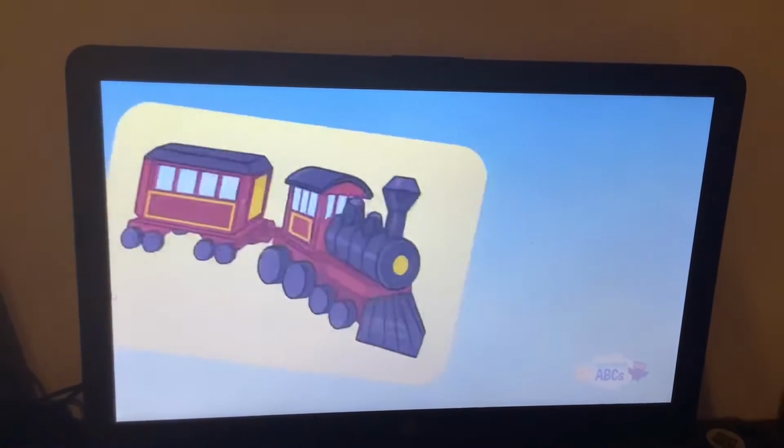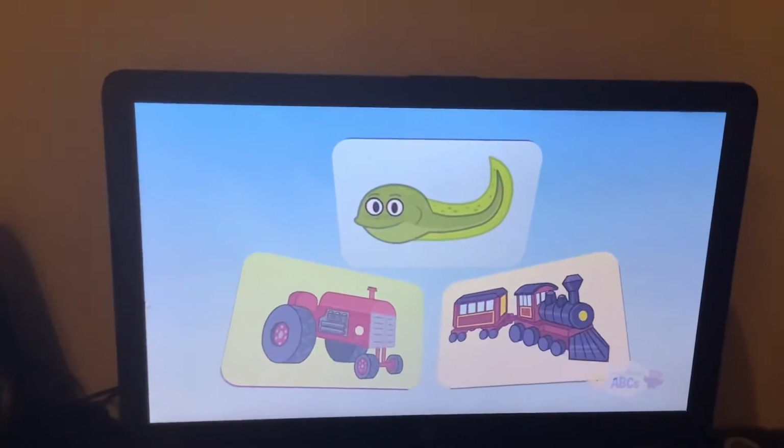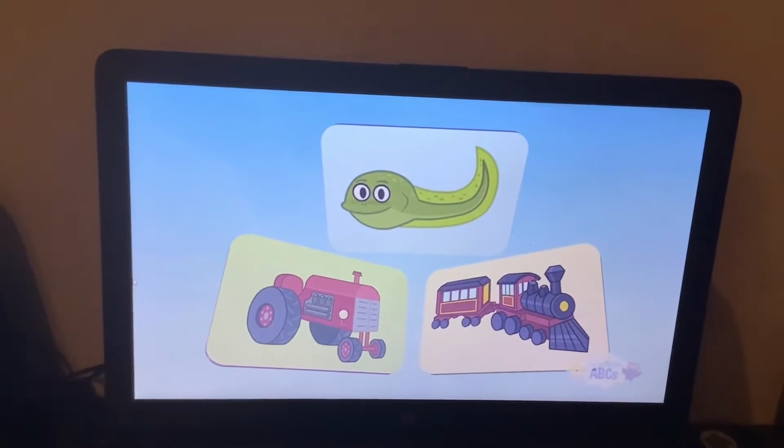Can you remember all of the things we discovered that start with the letter T? Tractor, tadpole, and train. Excellent work.